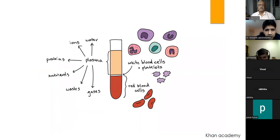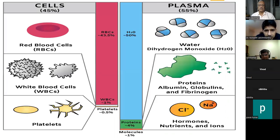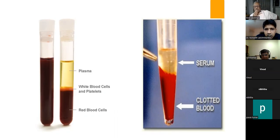So the basic composition of plasma is water. Nikitha, one second. I just have a small question for you. Can you just go back one slide? In the second image on the right, why is there no buffy coat in this image? Why is there only clotted blood and serum? Sir, clotted blood also traps the white blood cells in the network. Correct. Platelet is a very important factor when it comes to clotting of the blood. Go ahead, go ahead.